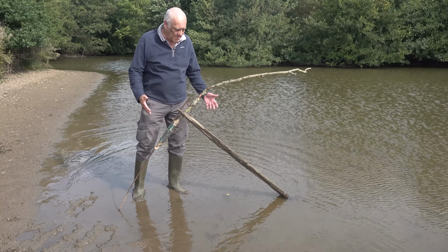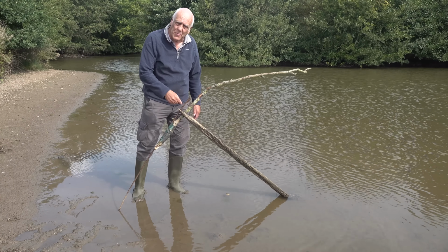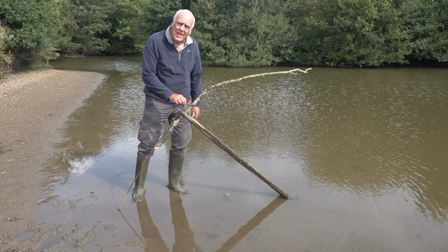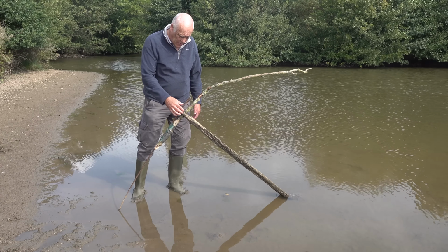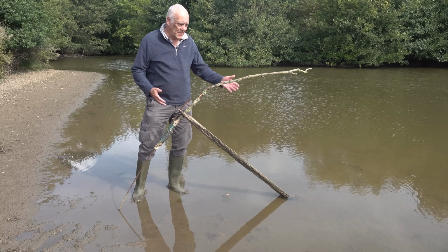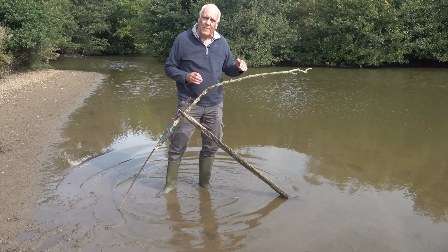So here it is, a nice and simple perch, nothing fancy. We've got a road spike here. You can buy these off eBay. I've always managed to have a collection of them, and just one other post just to balance it and stop it falling over. That's all you need. It's about 5 foot off the water. That's the ideal height for a kingfisher to dive.